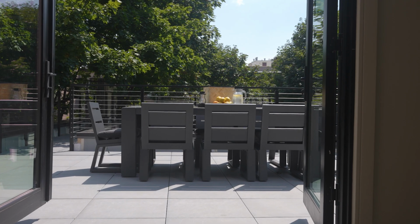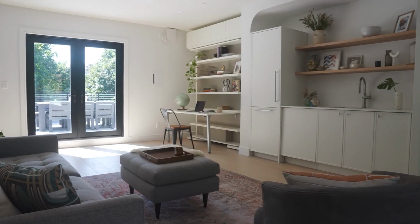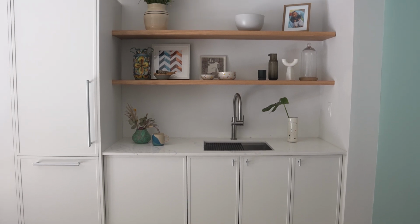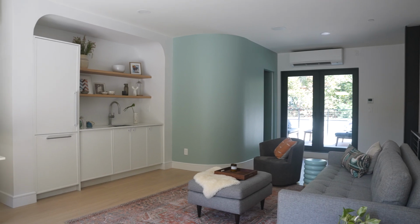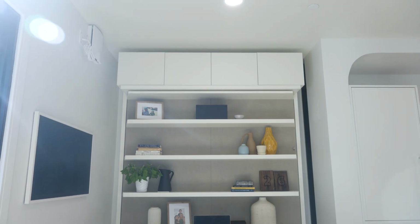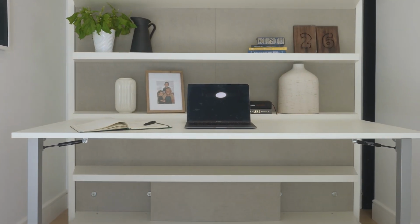We have two roof decks, one on each side of the space, and a family room in the middle with a mini bar and a kitchenette. Definitely a place that they can spend time together as a family, have meals outside, have guests over. Then it also functions as a home office. So we're sitting here at the desk where they can get some time alone and get some work done.